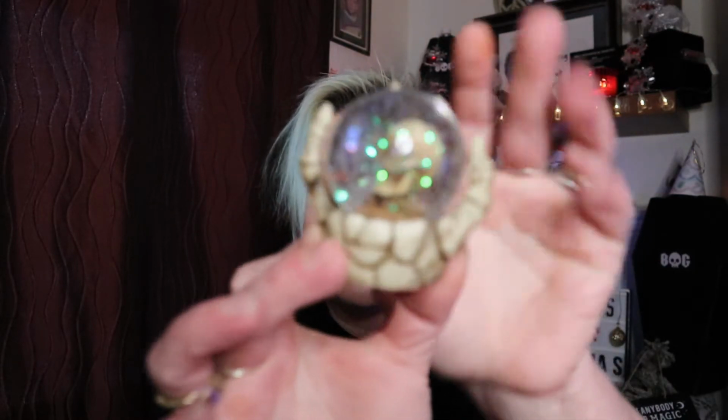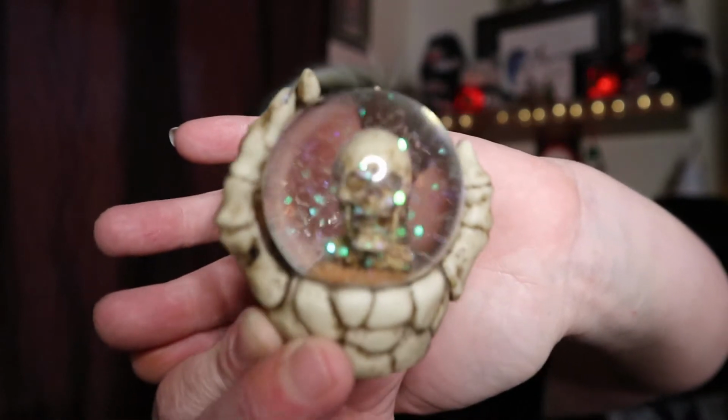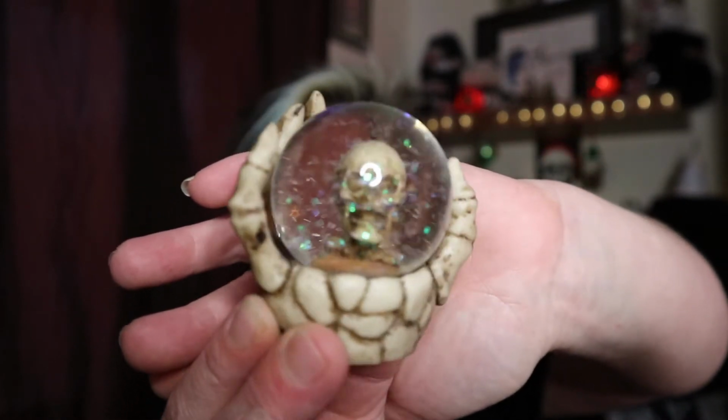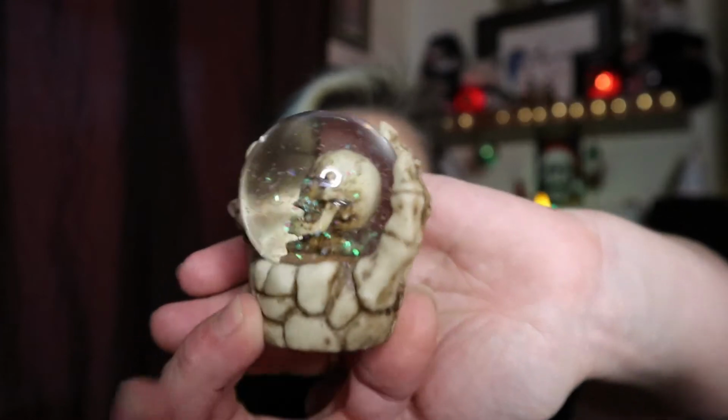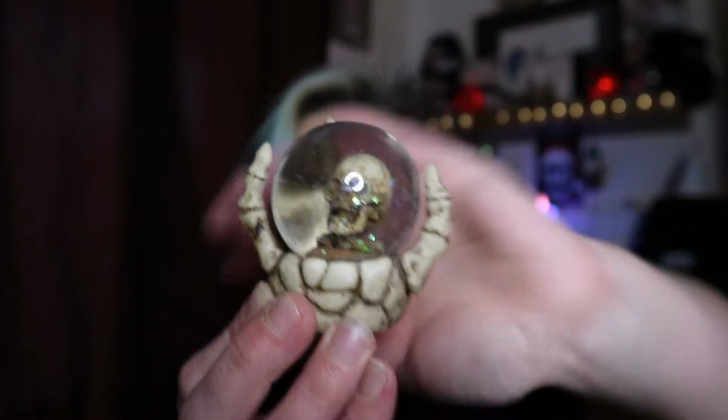Oh, wow, this is gorgeous. It's a little mini snow globe. And it's got a skeleton's hand with the skeleton's head inside of it. Look at that, everybody. Obviously this is going to be made of resin. That is amazing. I absolutely love that.